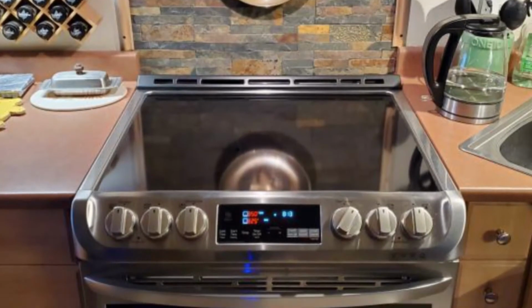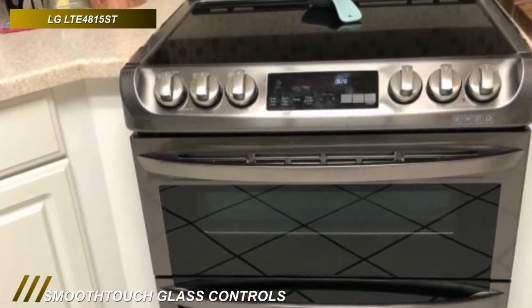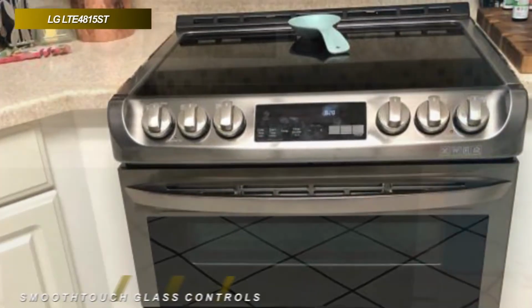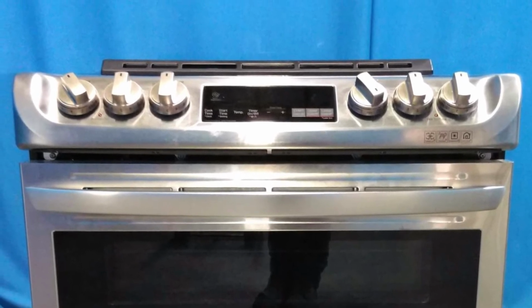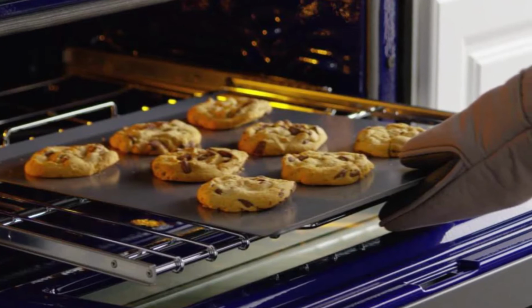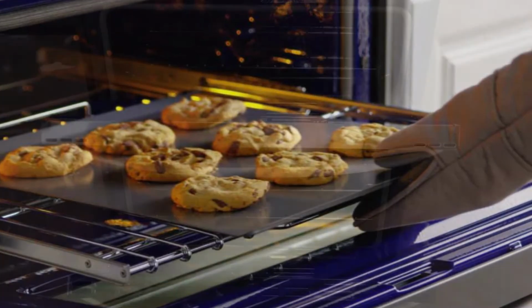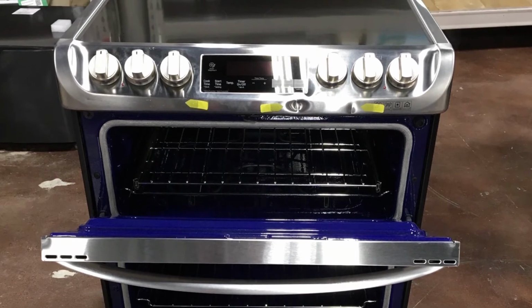Its 3,200 watt dual cooktop elements deliver the fastest boiling technology and allow you to match the element size with the cookware for utmost flexibility. Plus, its easy clean technology features 10 minutes of oven cleaning without any chemical fumes or high heat. And the ProBake convection offers professional style cooking along with a precise baking result on every rack.